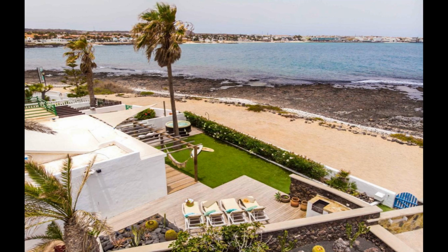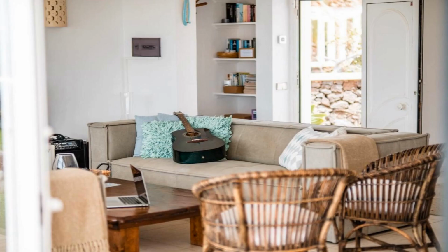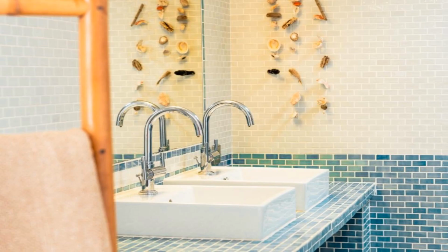The villa offers a hot tub. Popular points of interest near Fuerteventura Villas, Villa Malahia, beachfront with jacuzzi, Corralejo include Corralejo Viejo Beach, Playa del Pozo and Corralejo Beach. The nearest airport is Fuerteventura Airport, 34 kilometers from the accommodation.